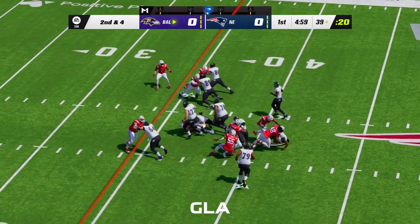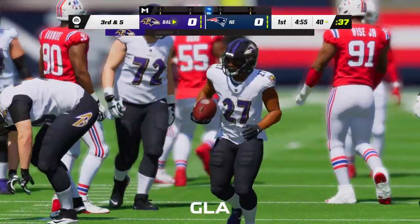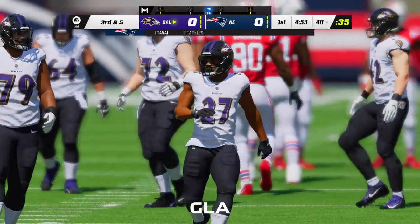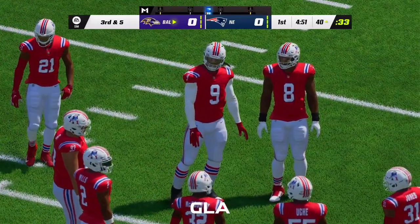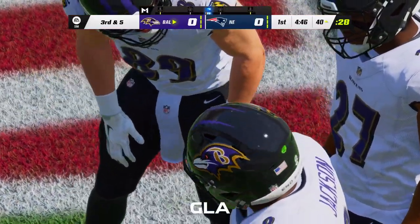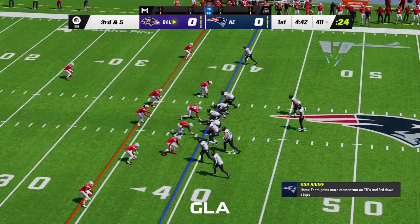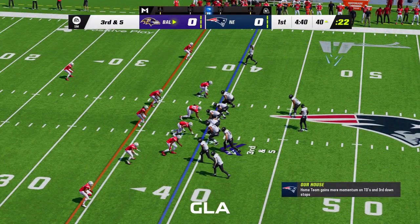Dobbins going to take the handoff on the option. And he is met quickly in the backfield. Down he goes, folded like a lawn chair. Call that a loss of a yard, and things get a little more difficult here. 3rd and 5. The running lanes have definitely not been there for him here in the first half, and I don't think it's all been his fault. His offensive line hasn't given him much space. A loss results there.